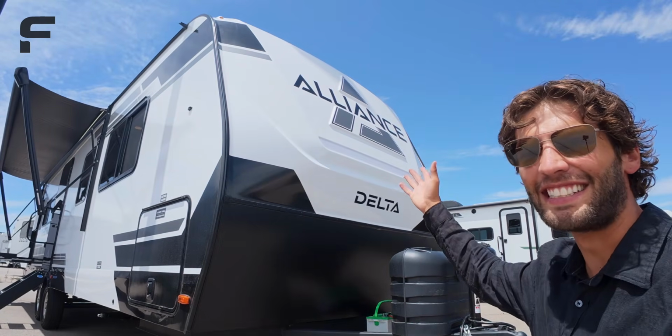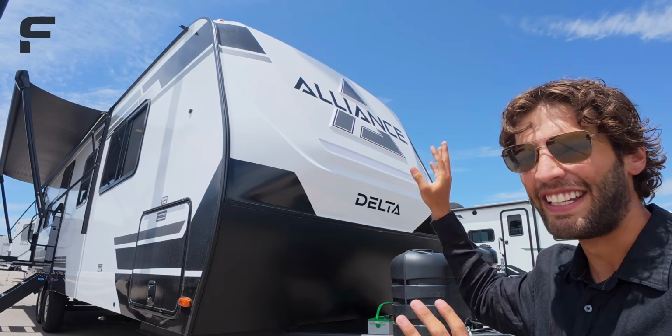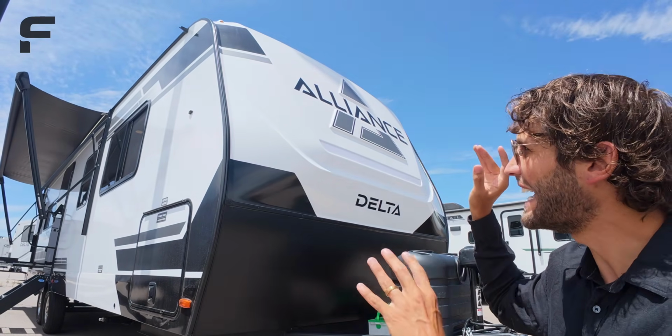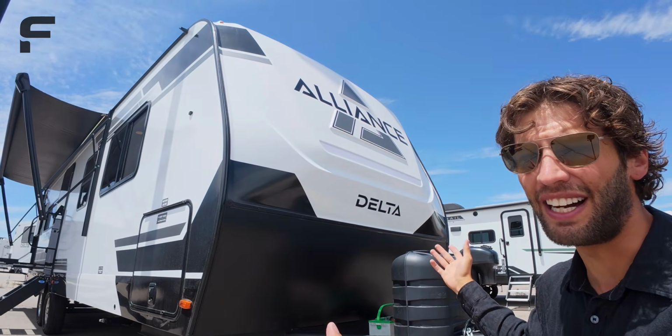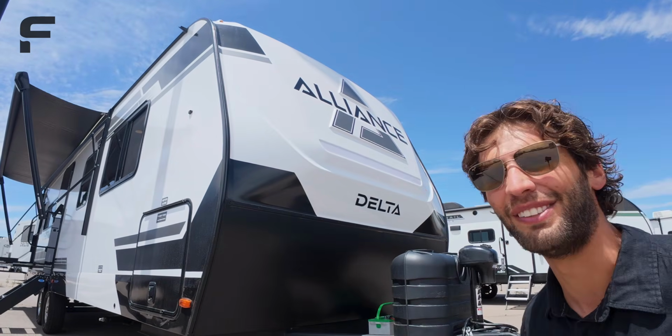Alliance Delta has some changes for 2026 that we are getting to take a look at today. Not only is there a complete exterior and interior redesign, this is also a brand new floor plan for 2026. So let's go take a look, come on.